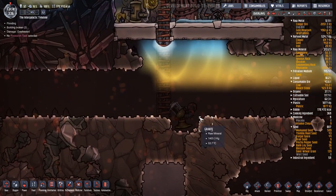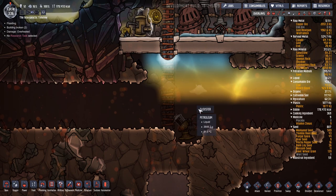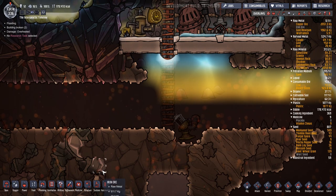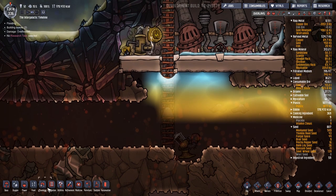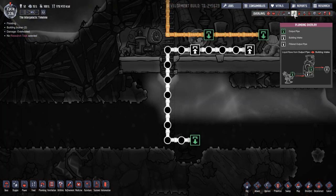There we go. One of the other things they've added to the game, because anytime soon we're going to start getting petroleum coming through here. Do you know what we're going to do? We're just going to set something up here before they start. Yeah, let's have a look at this.